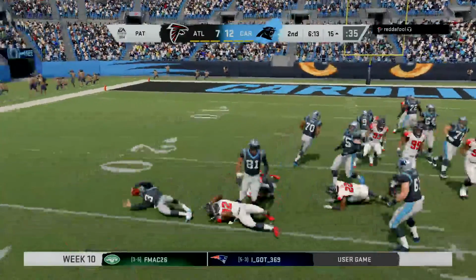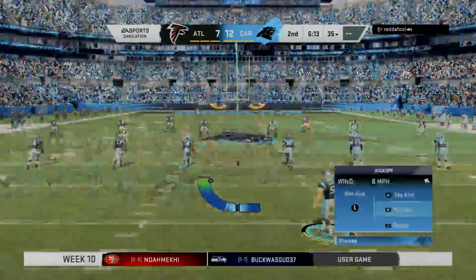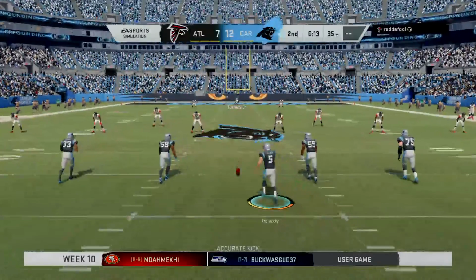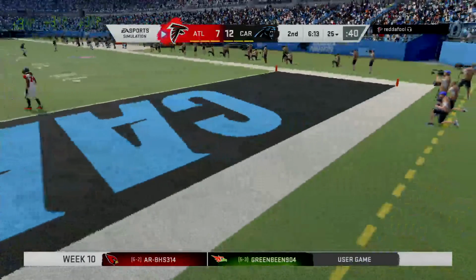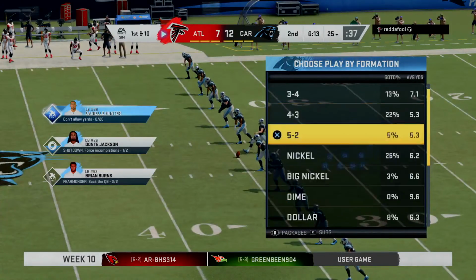And now it's blocked. And thankfully, the offense able to recover, but the extra point attempt foiled. Following the botched PAT, they're set to kick this one away. And this will not be returnable. It's out of the back of the end zone for a touchback.